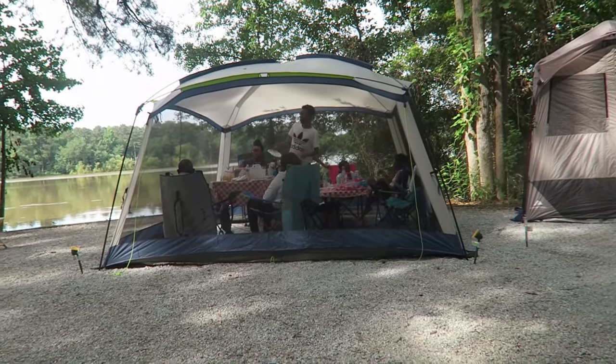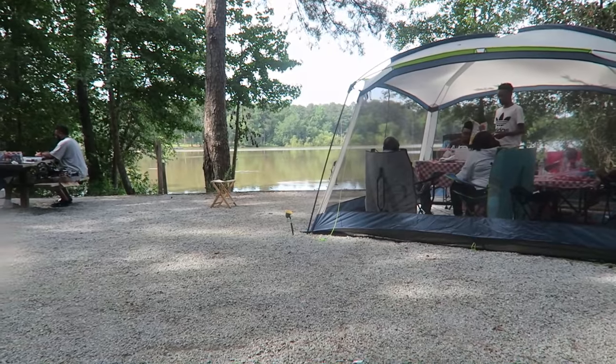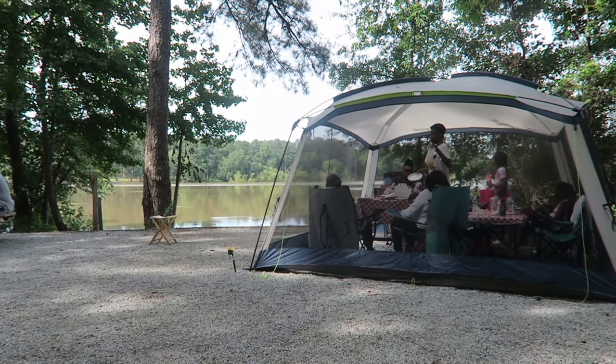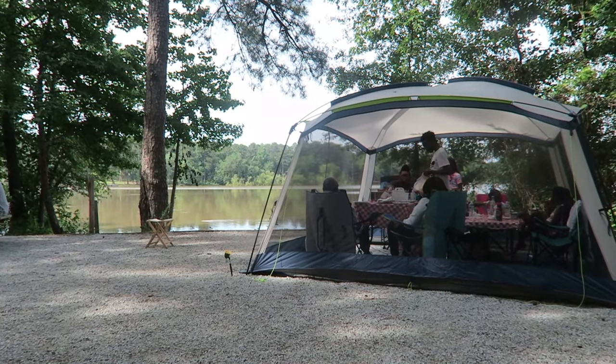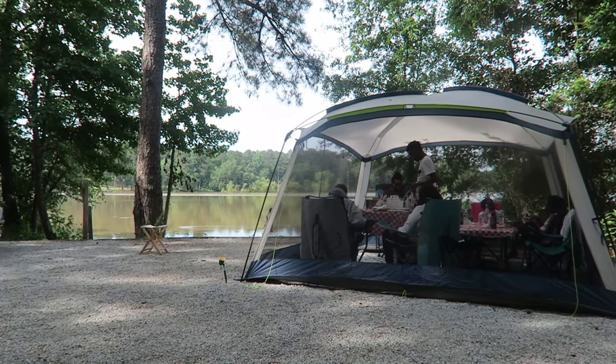Y'all, I forgot to show you my plate. I was so hungry. Everybody's sitting in there eating, but it's kind of hot, so I sat out here. I did not think I would sit in the elements and eat, but I'm enjoying the view. I'm gonna drink my coffee. We had grits, watermelon, strawberries, blueberries, pineapple, bacon, sausage, eggs, and pancakes. So I'm nice and full.